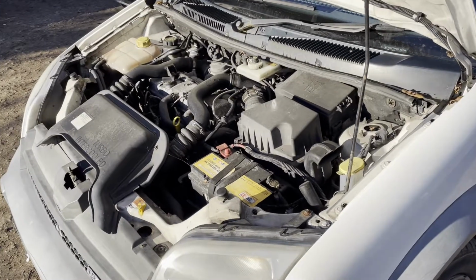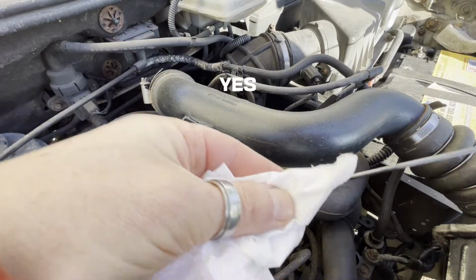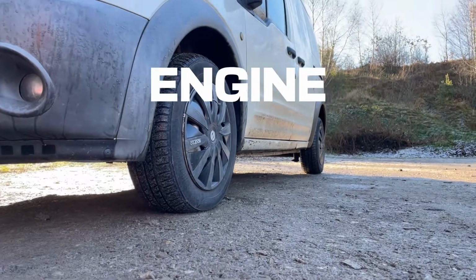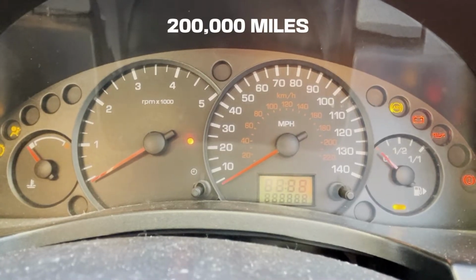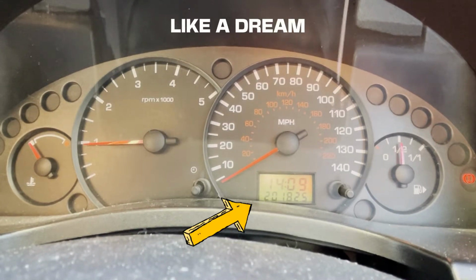Definitely yes. If you can find a van with a good body and a good engine, then yes, absolutely. What I look for is no rust and a fully maintained engine. This van is now 15 years old with over 200,000 miles on the clock, and it runs and drives like a dream.